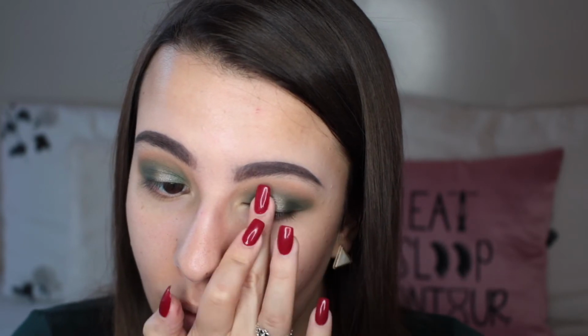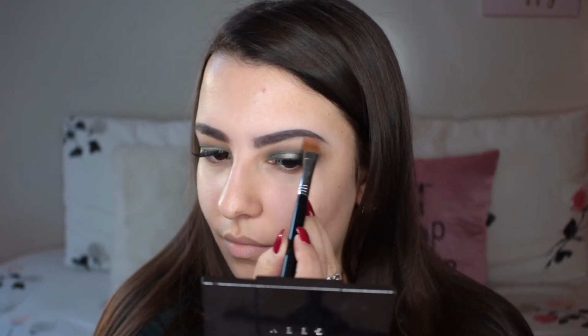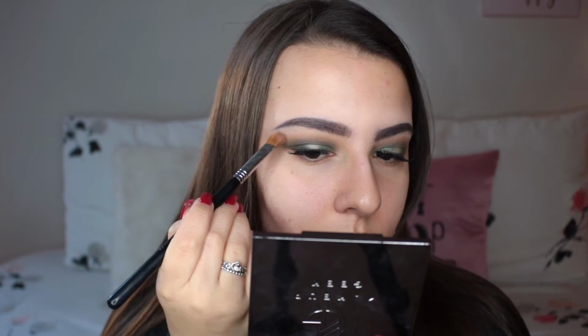I just went ahead and popped off camera and applied some fake lashes. These are the Ardell Demi Wispies, and these are like only $5 or $6 at the drugstore. And here I'm just taking Nylon by MAC, which is a $6 single pan shadow, and just applying this underneath my brow bone. Moving on to the face, I'm taking the e.l.f.